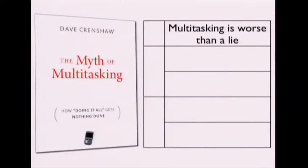It's a book by David Crenshaw called The Myth of Multitasking. I asked you a little while ago who of you were good at multitasking and some of your hands went up. I want to give you a chance to have some data.